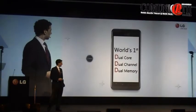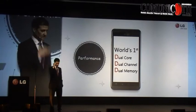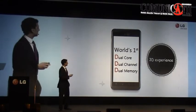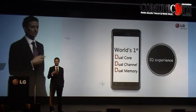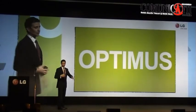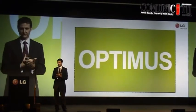So, I think we've talked enough about the performance aspect of this device, and its dual core, dual channel, dual memory architecture. This is why we call the device Optimus 3D with these 3Ds, but this is not the only reason. The other reason is because it's got a full 3D proposition. So you're able to record, view, and share 3D content.